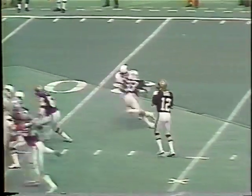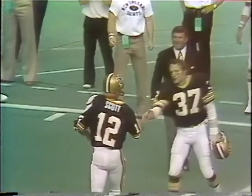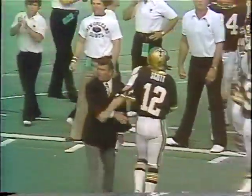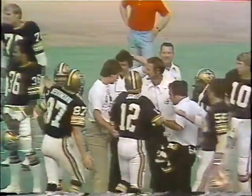Scott back to throw. Nice protection. Throwing down the field. Wide open. Touchdown. And Thaxton has brought the Saints now right back into this game. Thaxton with his first touchdown catch of the year, a 25-yard grab. And the Saints, looking like they might trail by 3 touchdowns, recovered a fumble at the 5 and went 95 yards. I think Hank's got this team fired up.